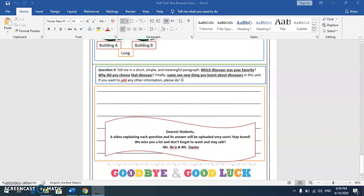As for question 9, tell me in a short, simple, and meaningful paragraph, which dinosaur was your favorite? Why did you choose that dinosaur? And finally, name one thing you learned about dinosaurs in this unit. If you want to add any other information, please do. This question is just to refresh your memories, so we have a good idea of what stuck with you the most. So you can feel free to answer it whichever way you find suitable, as long as you remember capital letters, proper spelling, and proper punctuation.